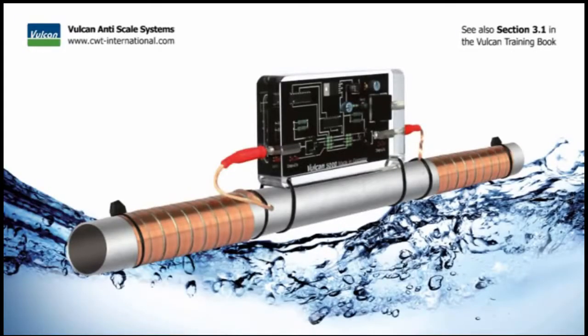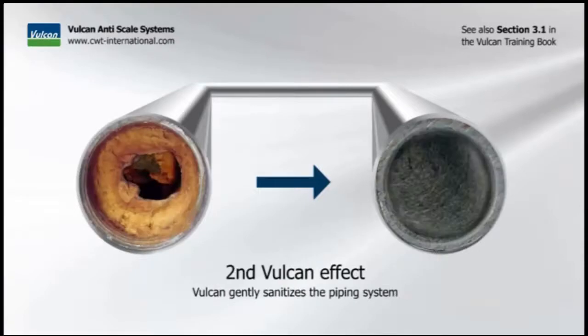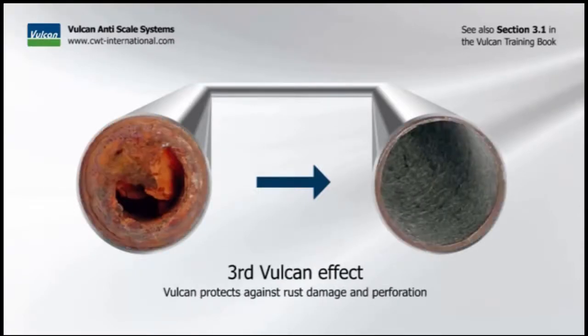Vulcan is a physical water treatment system. There are three Vulcan effects. The first effect, Vulcan stops scaling pipes and appliances. The second effect, Vulcan gently sanitizes the piping system. And the third effect, Vulcan protects against rust damage and perforation.